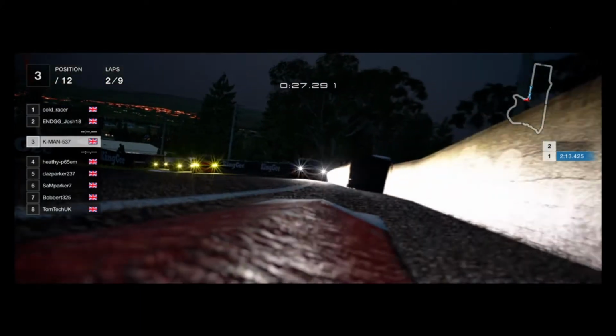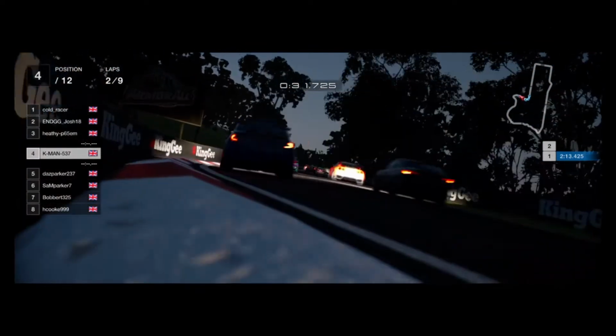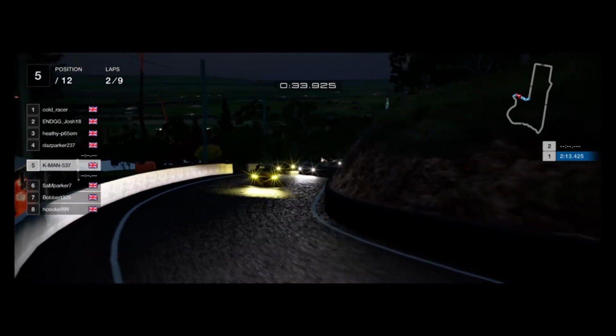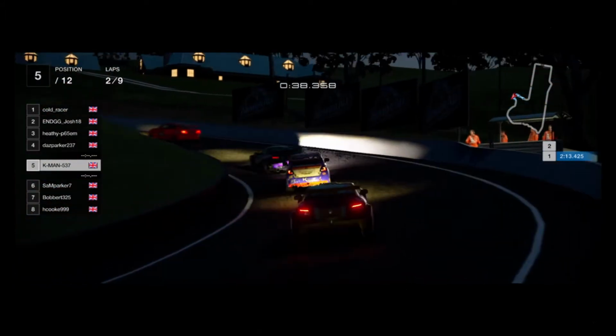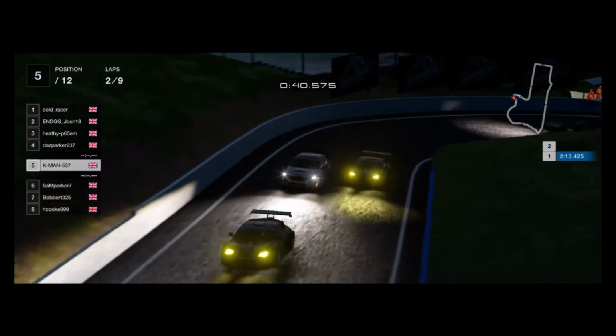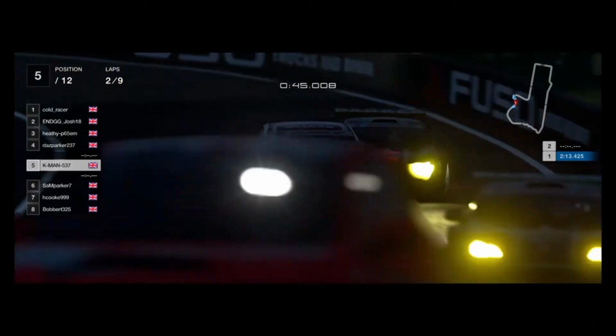Kieran goes wide. That's allowed Heathy in front. So he's got Darren on the back end of him now. Kieran really struggling here. Contact with Josh. Was it Josh? Maybe Darren. Sorry, it's hard to see with the colours.